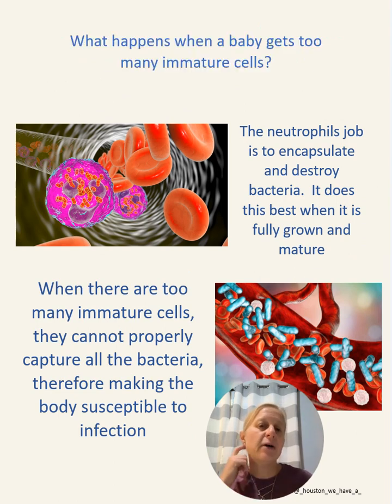So when we think about the neutrophil's job and why it's bad if we have too many immature ones, is that they really come in and they encapsulate the bacteria and they destroy it. They do that when they're strong and they're powerful and they have the resources within themselves to be able to do this. When too many immature cells come out, they're kind of like, oh my gosh, here I am. What am I going to do? I don't know how to attack. I don't know how to encapsulate. And so some of that bacteria can continue to proliferate and really get into the baby and make the baby susceptible to infection.